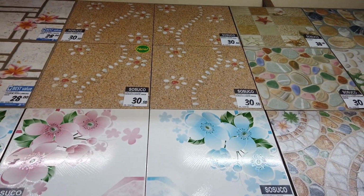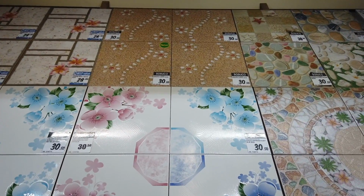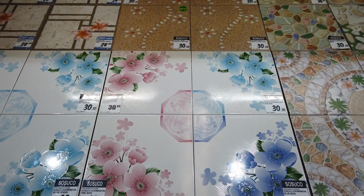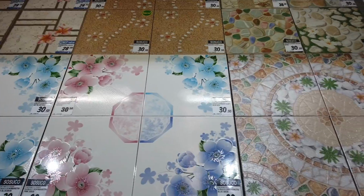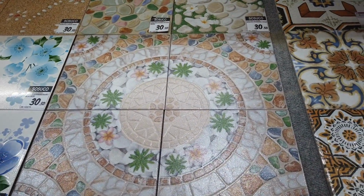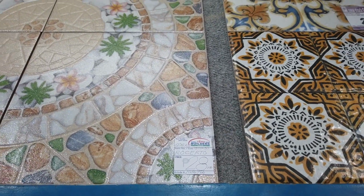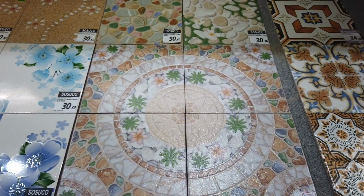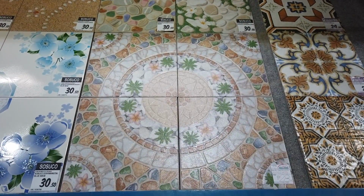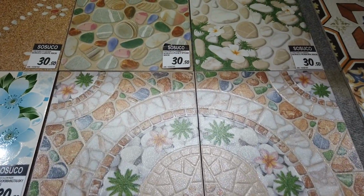It comes in different shades of beige, dark beige, and light beige. This one here at the bottom is another floral part of a pattern. It comes in pink, blue, and purple, and so you need to buy four to create this pattern. This one is recommended for outdoor. It's a matte one. It's only 28 pesos per tile, but you need four to create that circle, which is part of the pattern. It's matte, so it's not slippery or polished.